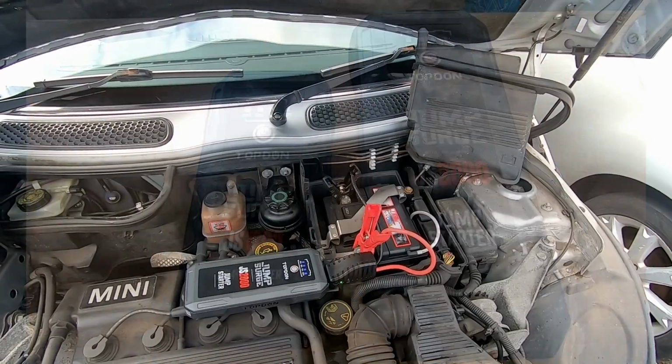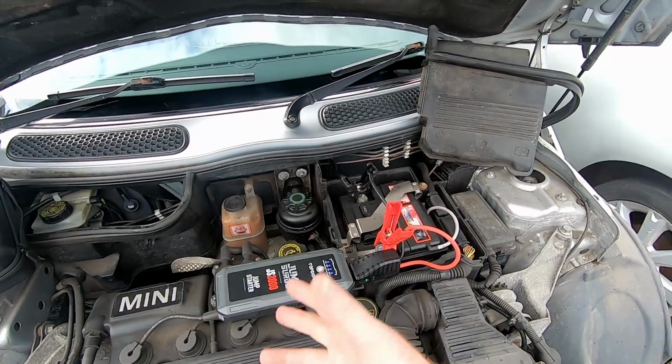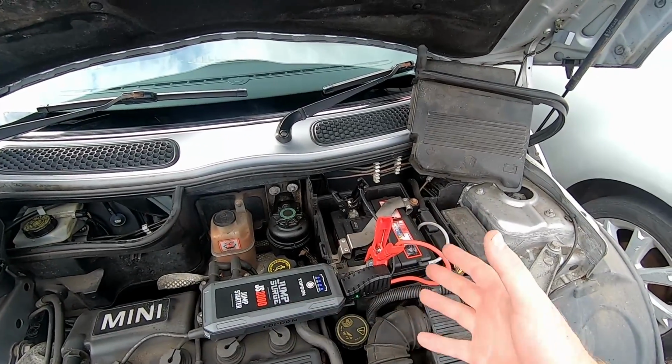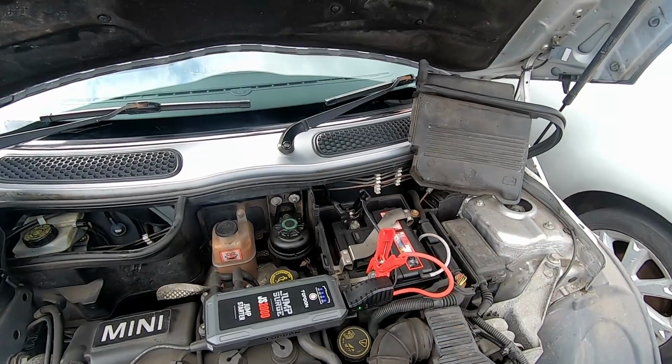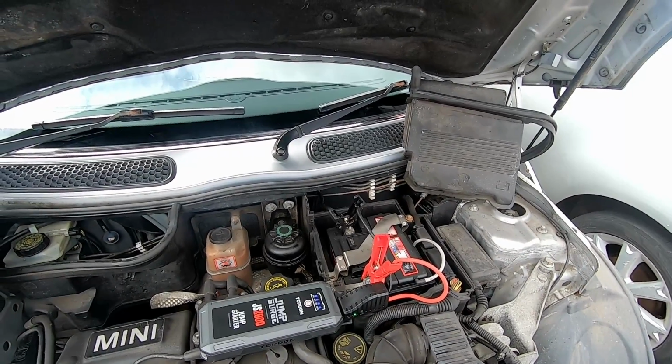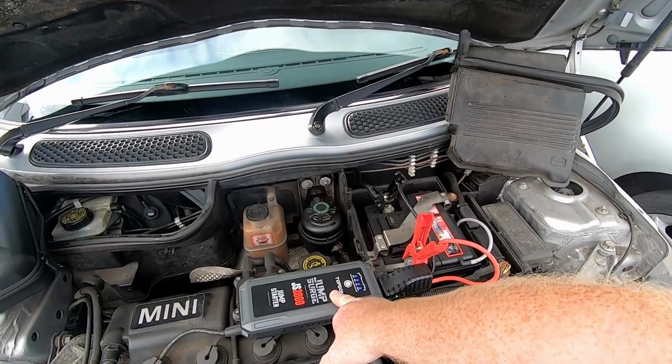It doesn't matter which one you get, guys, the 1200 or the 2000. I personally go for the 2000 because it's about £20 difference. It's just got a bit more oomph for it. But the 1200, if you're only powering smaller cars or smaller diesels, just as good. They start from about £55 for the 1200. I think this one, the JS2000, is about £70 and a few pence.